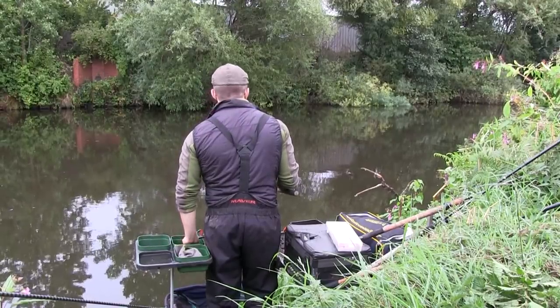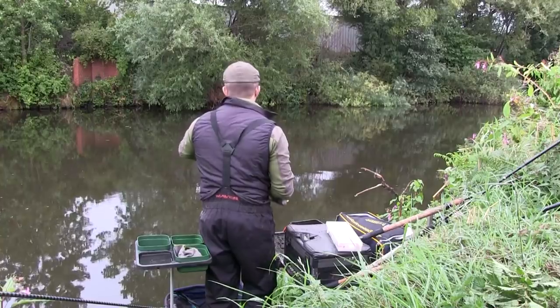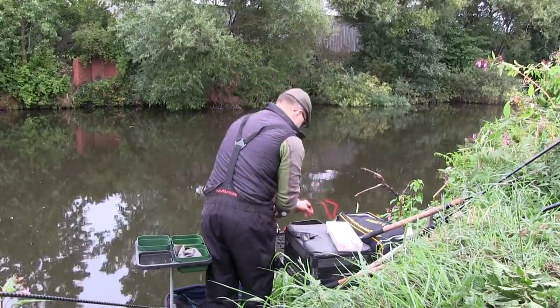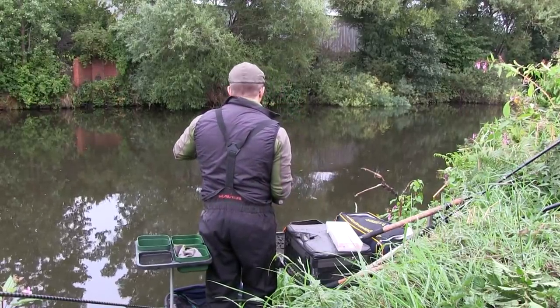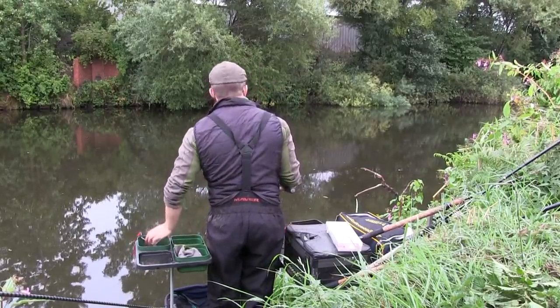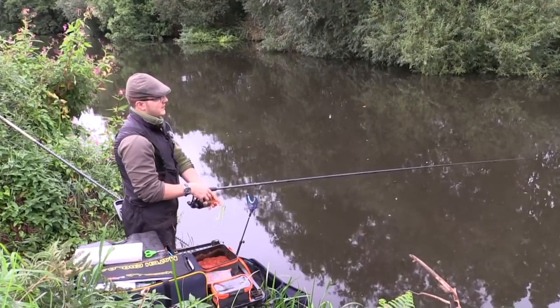So for whatever reason, the crayfish and the trout seem to have done a bit of a disappearing act. Again, I've known it in the past on here, catching just grayling in a session. But equally, they seem to have disappeared as well. So for whatever reason, I'm not sure, but it's great because we're enjoying much more varied sport now, and the weights have been really good to a variety of methods.